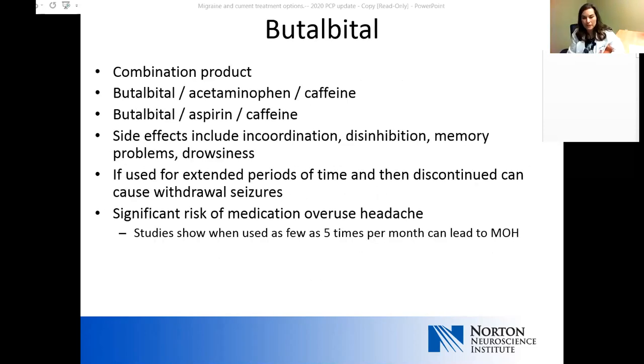Then there's butalbital. It's a combination product. The side effects include incoordination, disinhibition, and memory problems. The problem with butalbital is if you use it for extended periods of time and you stop it, we can cause withdrawal seizures. And it's one of the biggest offenders of medication overuse headache. Studies with this one have shown that more than 5 times a month, so you don't have to use it very often to cause medication overuse headache. Next slide.